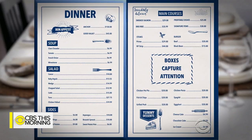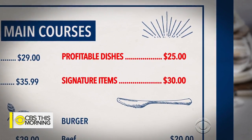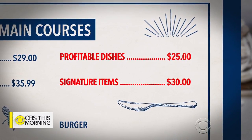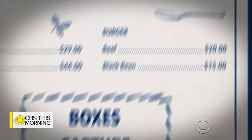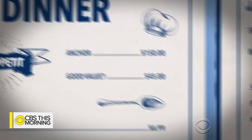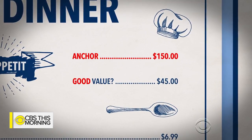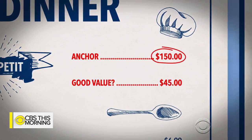Let's start with the menu. Restaurants place either profitable or signature items in the upper right-hand corner because that's where most consumers look first. Boxes or brackets also capture your attention. And beware of what the industry calls anchors. Expensive plates are strategically positioned to make other nearby dishes look like a good value.